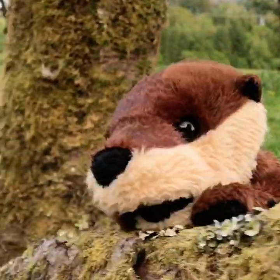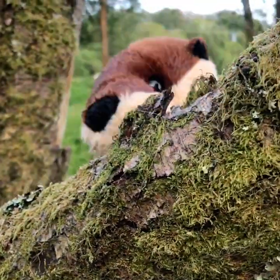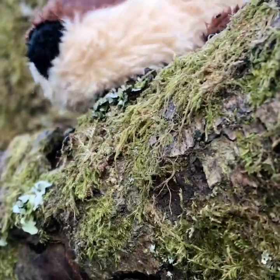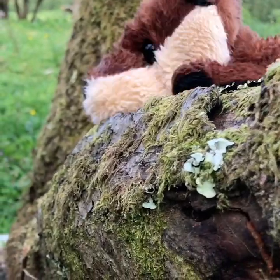It's not just rivers that otters can live in. They are also found in estuaries, wetlands, lakes, and even marshes. River otters, like Otti, have a diet that is mainly fish and frogs. They are extremely competent hunters.